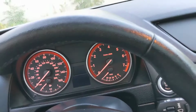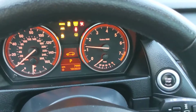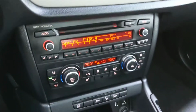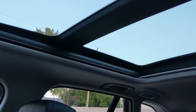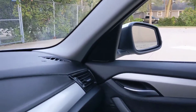Here's a look at the inside. To start it, just push the button. That's it. It's got a compass in the mirror. Garage door openers. I'll give you a look at the power shade. Then the power side mirrors.